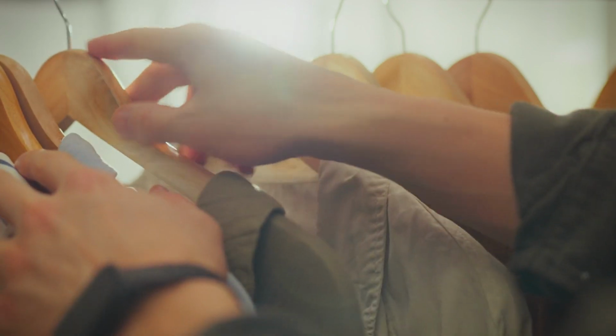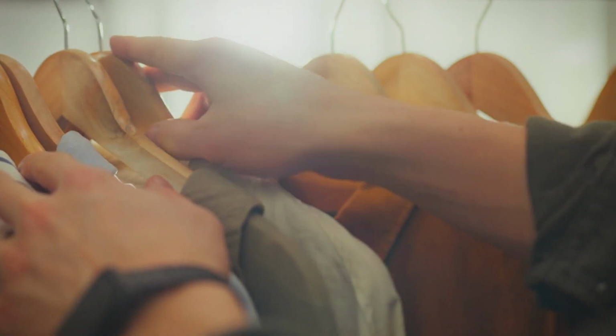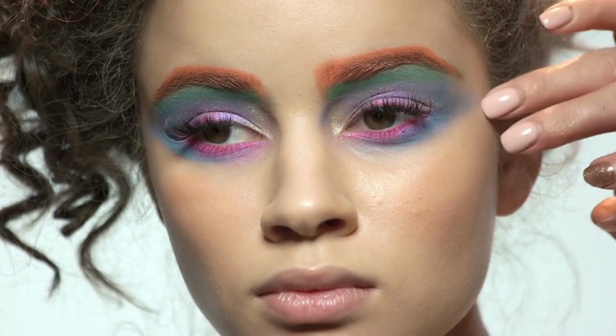A word to the wise, avoid doing this with stiff or boxy tops. They'll puff out at the sides, adding volume. Stick to fabrics that drape gently.